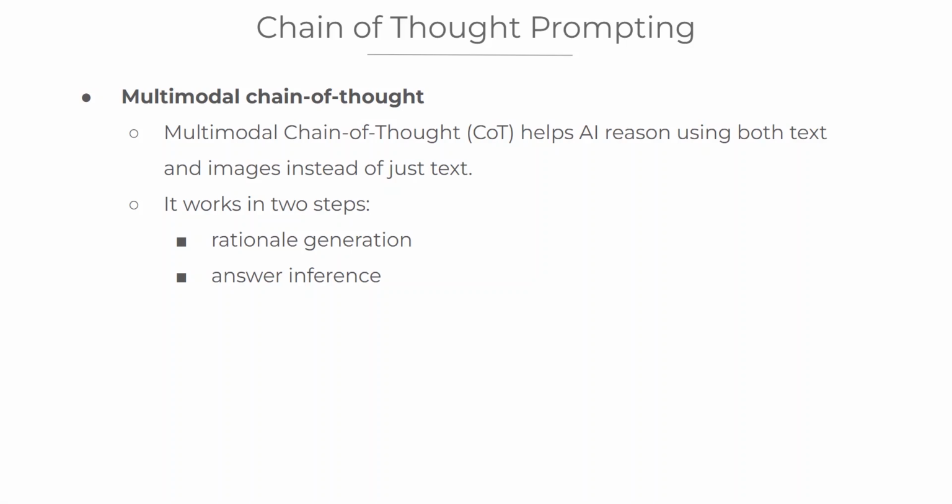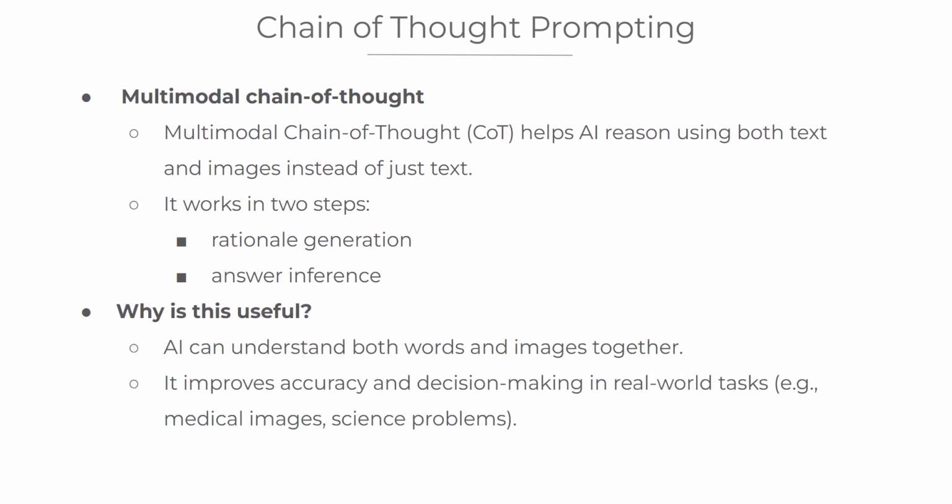And the second one is answer inference. The AI then applies this reasoning to generate the final answer. Why is this useful? It combines visual and textual understanding. This allows AI to interpret complex images, diagrams, or charts in context, improving reasoning beyond text alone.